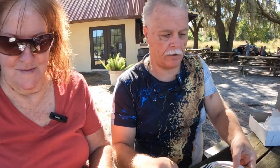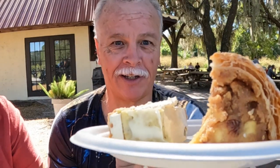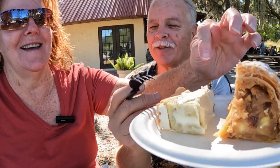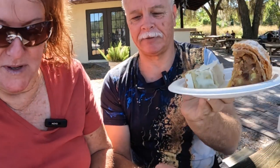So what we have here is the apple strudel. You guys can see that, which is pretty dense. It was hefty. And I know my wife can't wait. And this is... Kim, tell us what this is. This is a pistachio torte. So it's very light, but it's made with pistachios. And I think it's raspberry, but I'm not 100%.